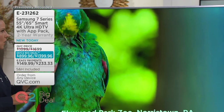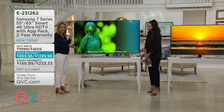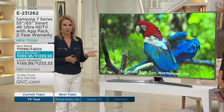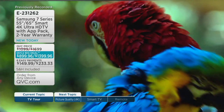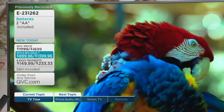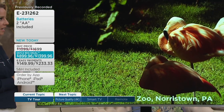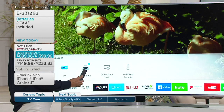Sure, absolutely. So it is a flat screen TV. It's also that LED TV, which gives you great energy savings as well. So this is something, even though it's really large, is not going to use a lot of energy. It's that 4K picture quality, and we've been hearing about that. And what that really means is you're seeing 4 million pixels at work for you. So this is actually 4 times the quality of 1080p. So that's truly amazing. You're also getting all the smart TV features included as well.